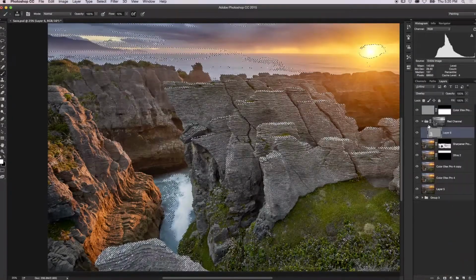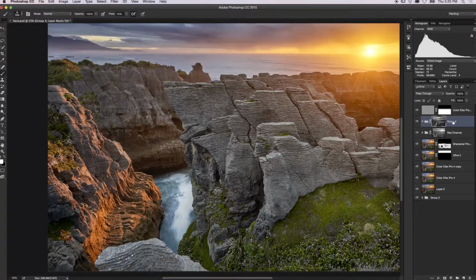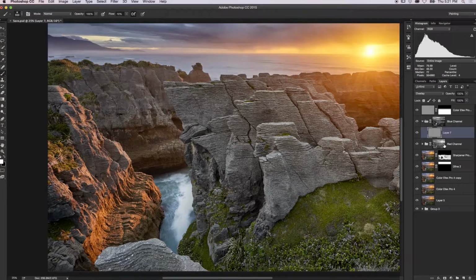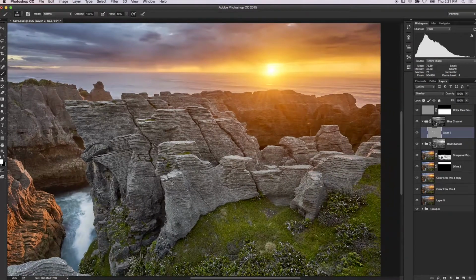Enable everything again. I'll create one more folder for the blue channel. And I'll name it blue, just so I don't confuse myself later. And I'll create a new layer, another dodge and burn layer, same technique as before. And I'm going to start to paint white on this again. So just around these stacks, the pancake rocks, this is why they call them pancake rocks, I'm just going to paint this in so that they start to become a little bit more intense. Really easy. Just the tops of these rocks here, tops of the rocks.